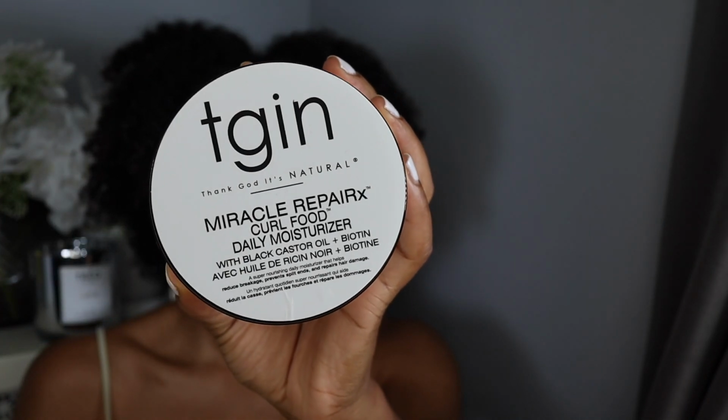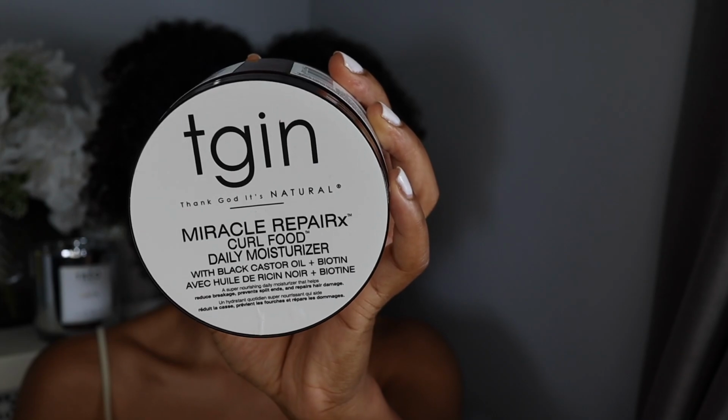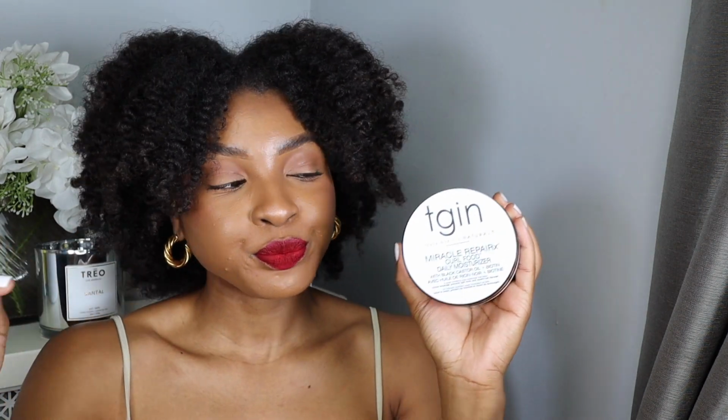But the next product is their Miracle Repair X Curl Foo Daily Moisturizer. I shared this product with you guys in my video of my perfect twist out on type 4 natural hair. Every time I want to know that my twist out is gonna come out popping, this is what I'm reaching for. When I want to know that my hair is going to be nice and moisturized and defined, this is what I'm reaching for.